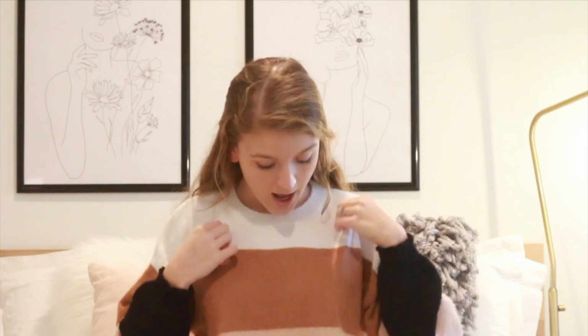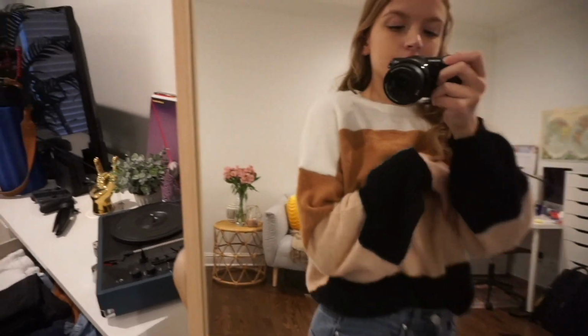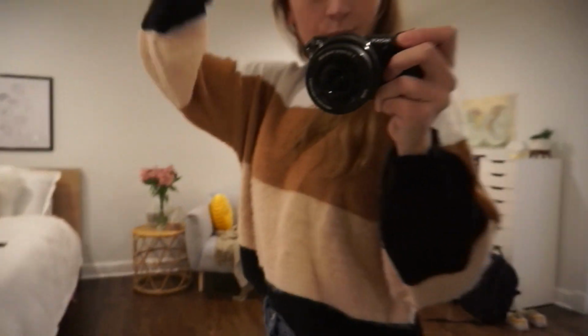The first piece is actually what I am wearing right now. Oh my gosh, this is so comfortable. This is such a cute sweater. It's got four different colored stripes on it: white, a kind of terracotta orange color, pink, and black. It's kind of fuzzy, but not cheap looking, and you guys know I'm a big fan of the oversized sweater with the balloon sleeves, so this one definitely checks all my boxes on just a high quality, bomb sweater.